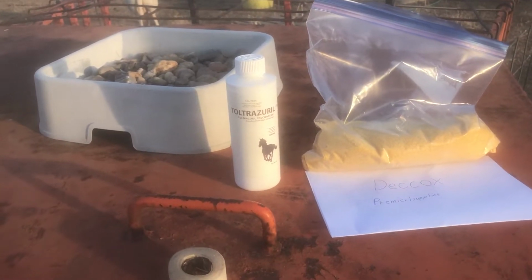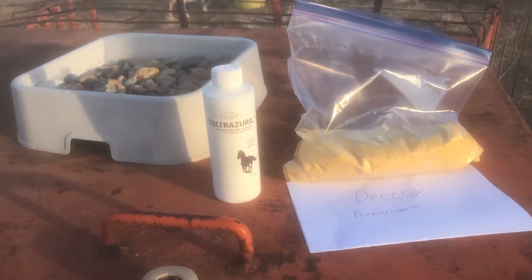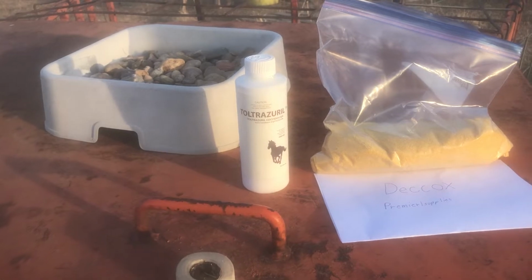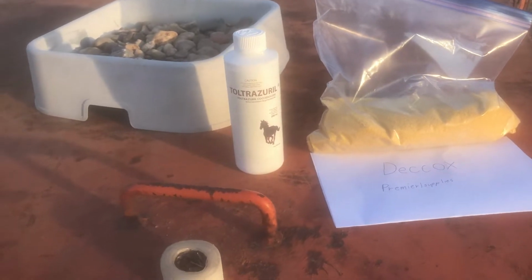I used it in my lamb crop, and they did wonderful. At weaning, I would give them that, and it seemed to take the coccidiosis out of them. But that bottle's around $80, and it did around 40 or 50 lambs. So yes, it was worth the $80, but this other thing next to it is much better. I'll explain it in a second.